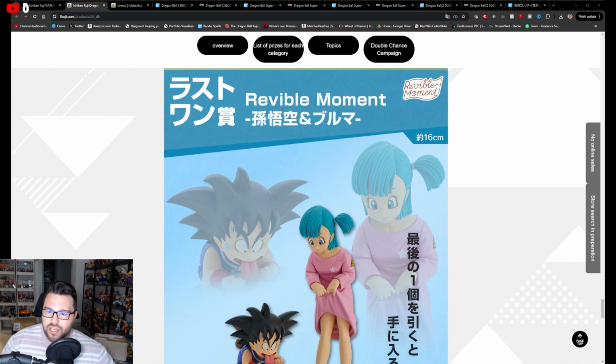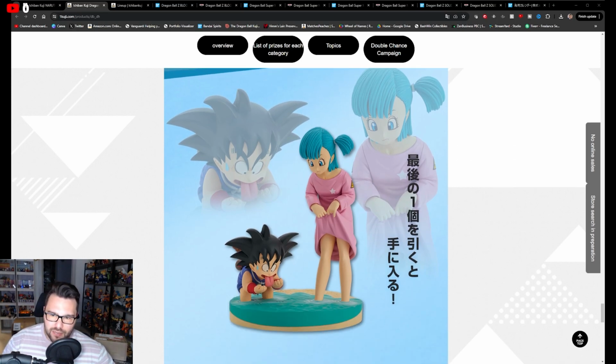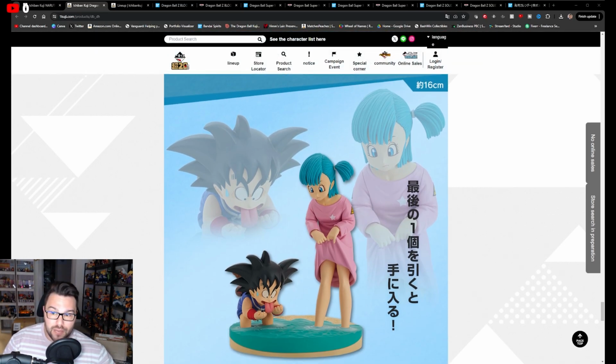So finally, the last prize at 16 centimeters tall is Goku and Bulma when they're waiting on the beach before meeting Master Roshi for the first time. I don't know if I like the Goku versus Frieza more than this one. I'm kind of in the middle. I think it's just going to be when I get them in person, I'll be able to make a proper decision on whether or not I like one over the other.